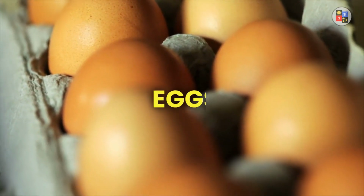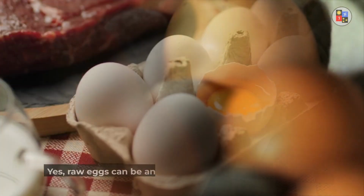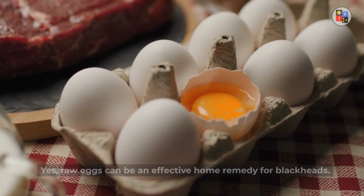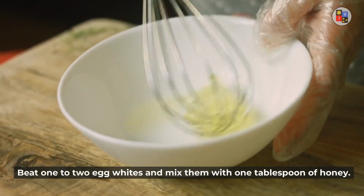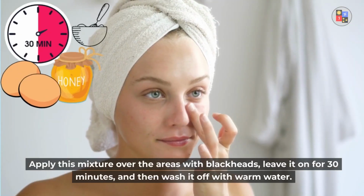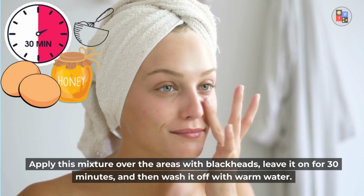Moving on to an unexpected remedy, eggs. Yes, raw eggs can be an effective home remedy for blackheads. Beat 1 to 2 egg whites and mix them with 1 tablespoon of honey. Apply this mixture over the areas with blackheads, leave it on for 30 minutes, and then wash it off with warm water.